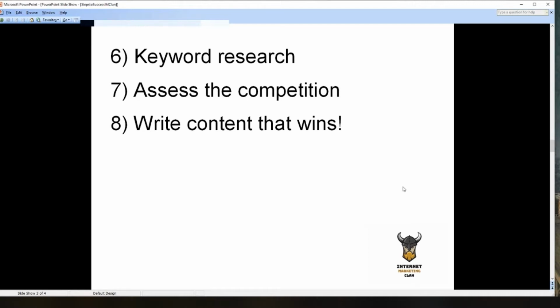It's a good idea to mention the keyword somewhere in the first paragraph of the text. You're giving Google clues as to what this article is about. Mention the keyword or derivatives of it, a handful of times throughout the article, and then just write naturally.